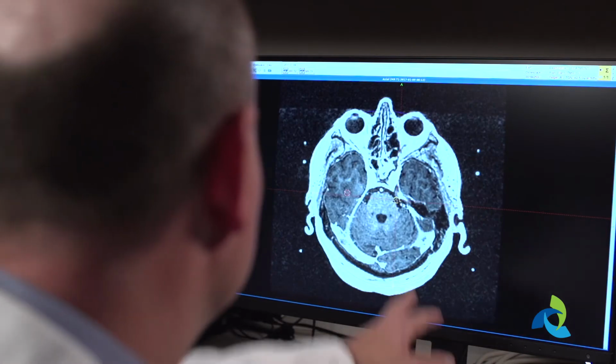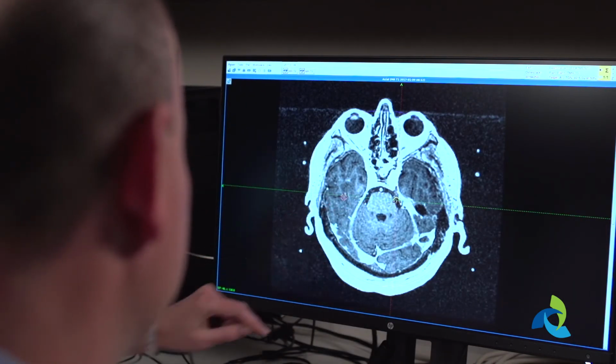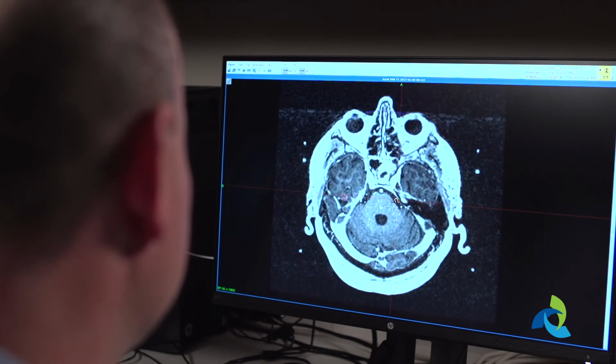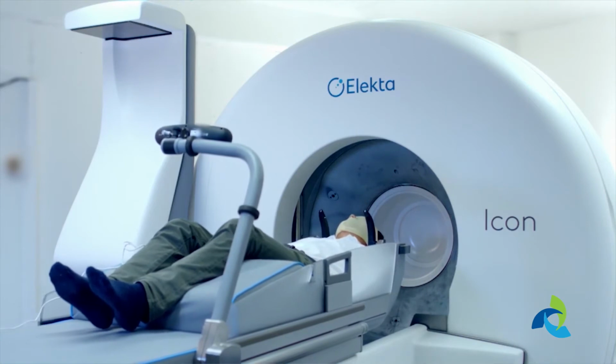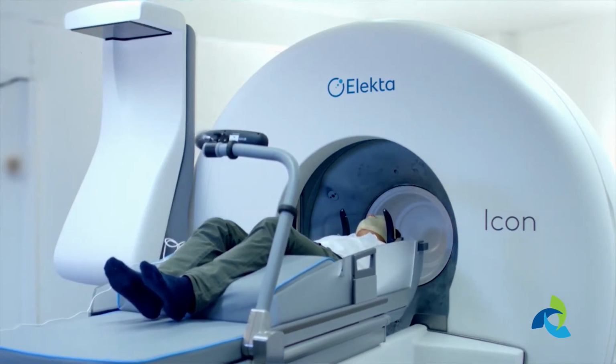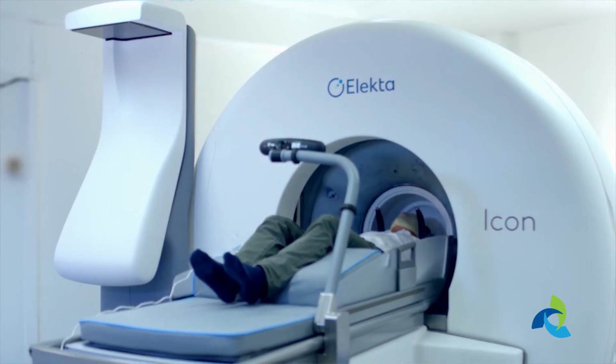The Gamma Knife machine is a machine that is dedicated to the treatment of intracranial cancers, benign tumors, and what are referred to as functional disorders of the nervous system. So Gamma Knife is typically a single treatment. Average treatment times are typically in the range of 30 to 45 minutes.